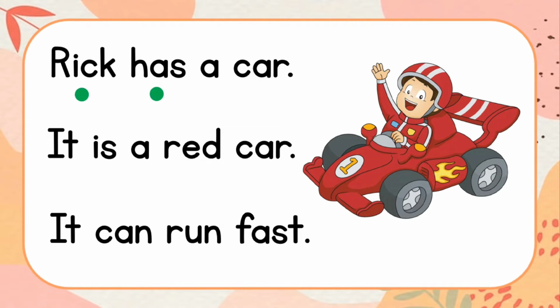Rick has a car. It is a red car. It can run fast. Now it's your turn to read.